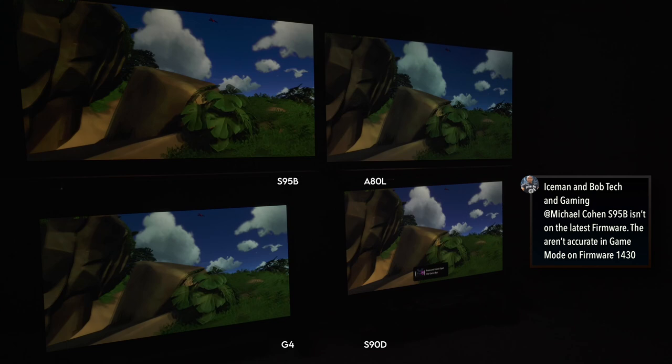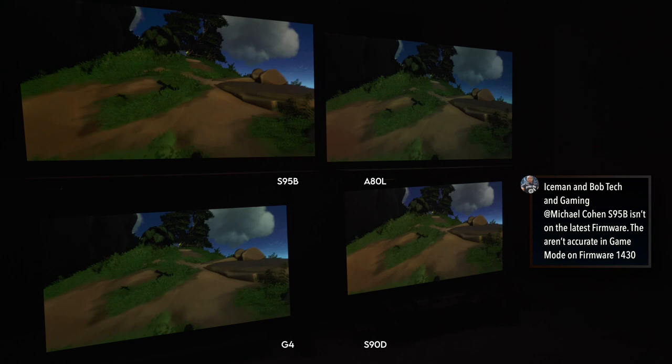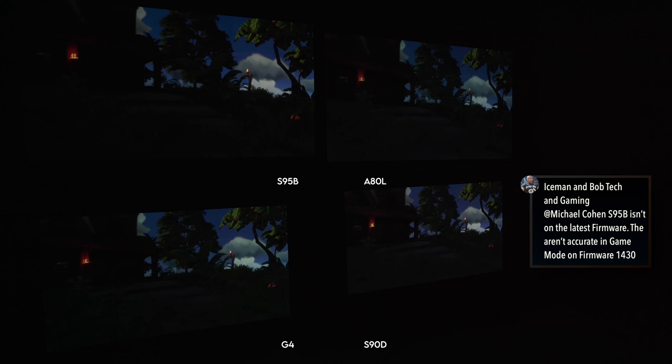Yeah, I'm actually really surprised by how good the S95B looks. Good job. Good job, Samsung, for updating this. This is awesome. I guess the S95B is going to hold me over for a little bit longer.